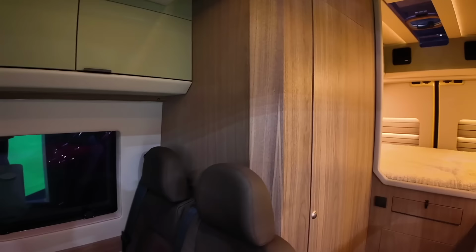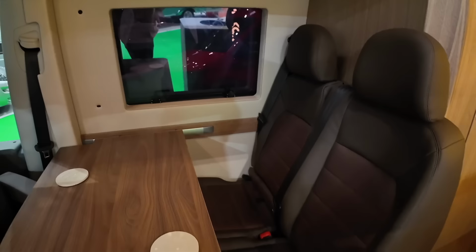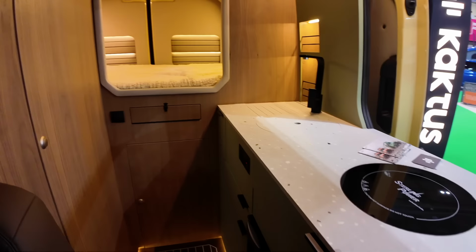So again, like I said, it's a similar layout as the longer version, but you've got your two captain's chairs, two seats opposite that with a table. Then you've got your kitchen area again, but despite it being a medium wheelbase, you do still have a washroom, which is quite good.